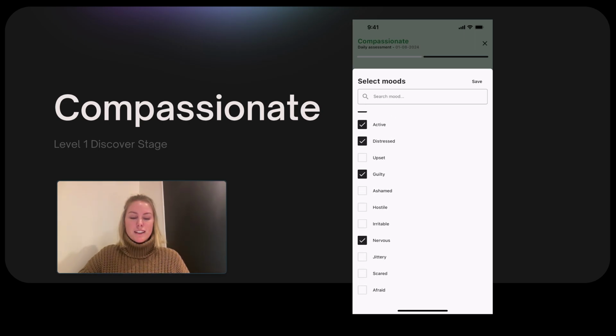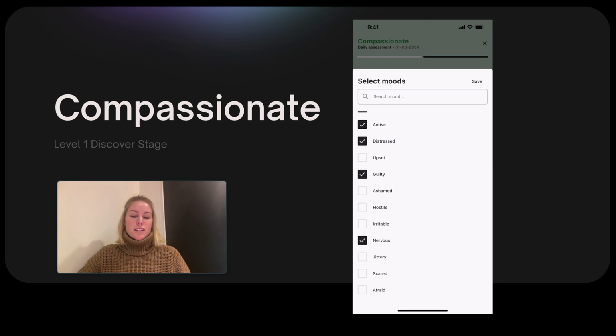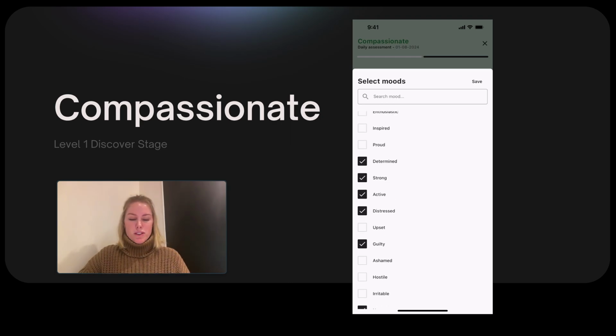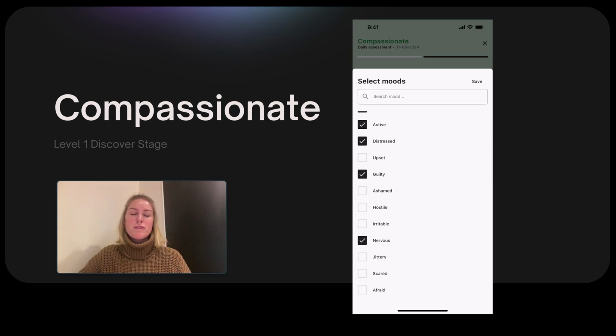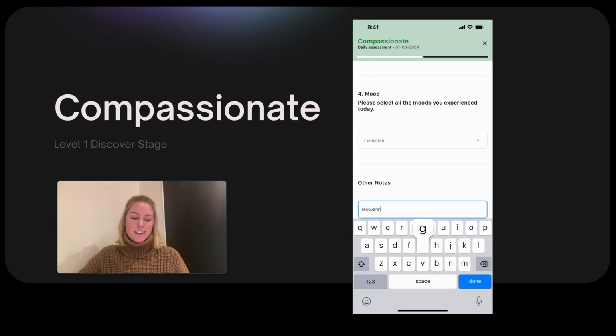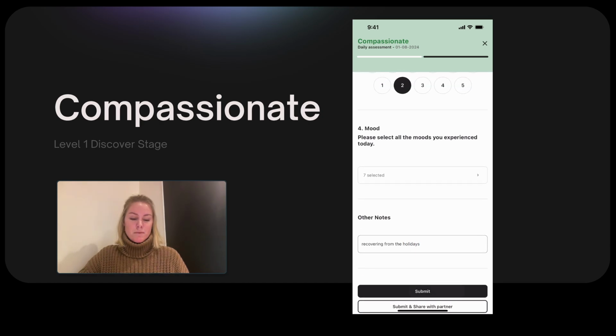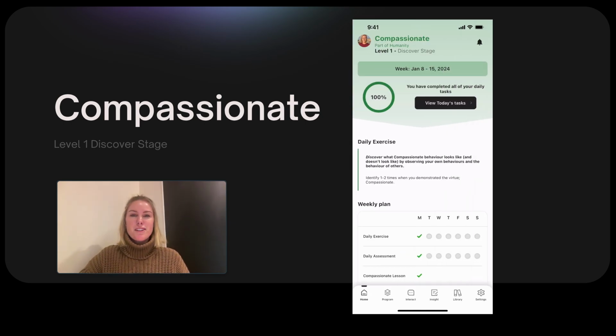It's good to recognize these things, but I'm not going to dwell over the negative moods that I've listed, and that I could have more positives, because it's just one day, and so it gives me a good idea of how I can move forward and get better the next day. So maybe recovering from the holidays. Submit. Okay, so that's my Monday.